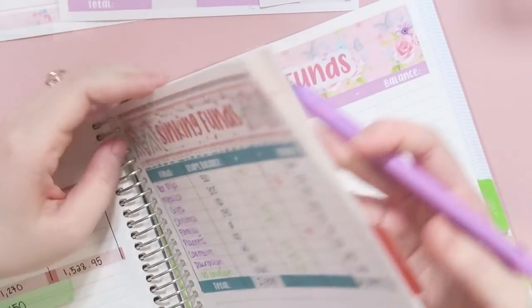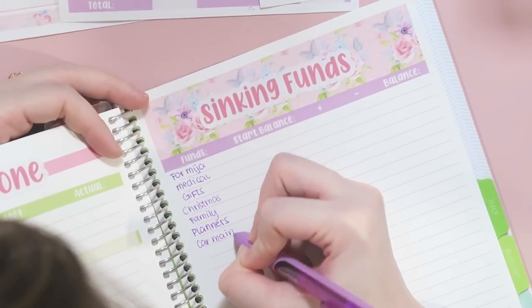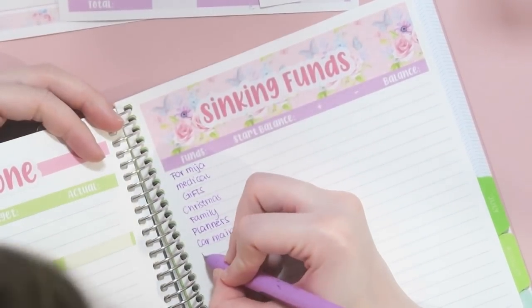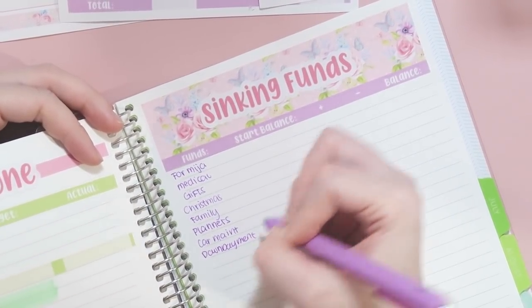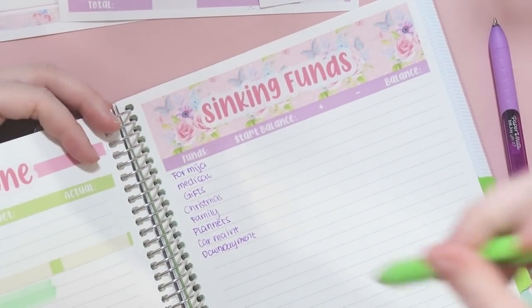And then we have car maintenance. My car maintenance is so low right now, but we'll beef it up again. And then down payment, and then 100 envelope challenge. My battery is dying.